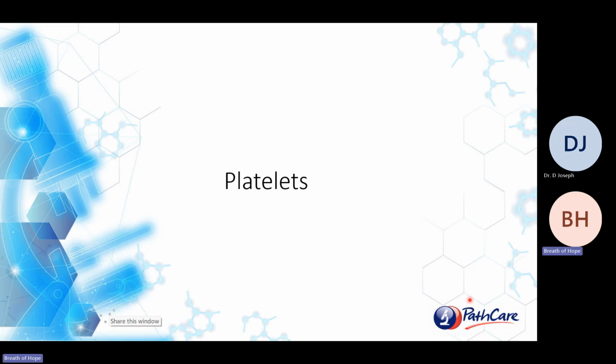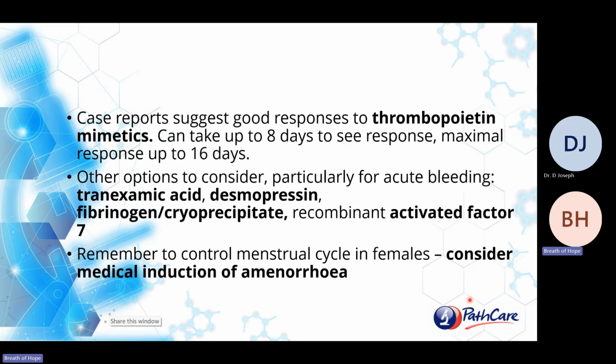Last product I want to discuss is platelets, and of all the products, platelets I think has the least amount of literature relating specifically to the Jehovah's Witness patient. But there are case reports that suggest good responses to thrombopoietin mimetics. We do have one available in South Africa called eltrombopag. It can take up to 8 days to see a response and up to 2 weeks to see a maximal response. Other options to consider, in particular if you don't have time to wait for that 8 days, are tranexamic acid, desmopressin, cryoprecipitate, and recombinant activated factor 7.